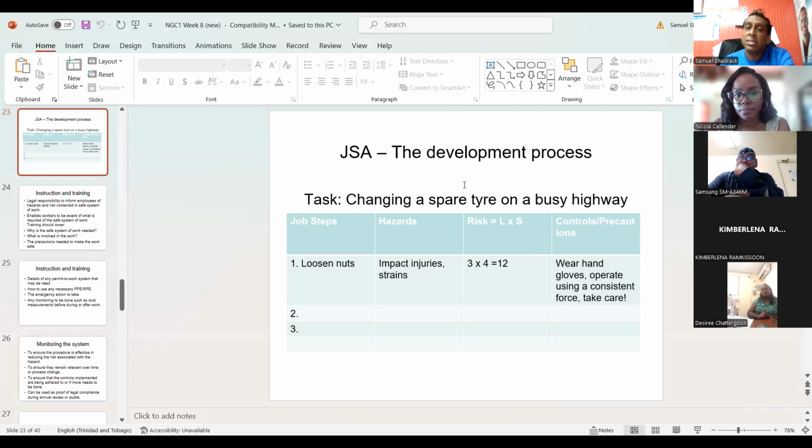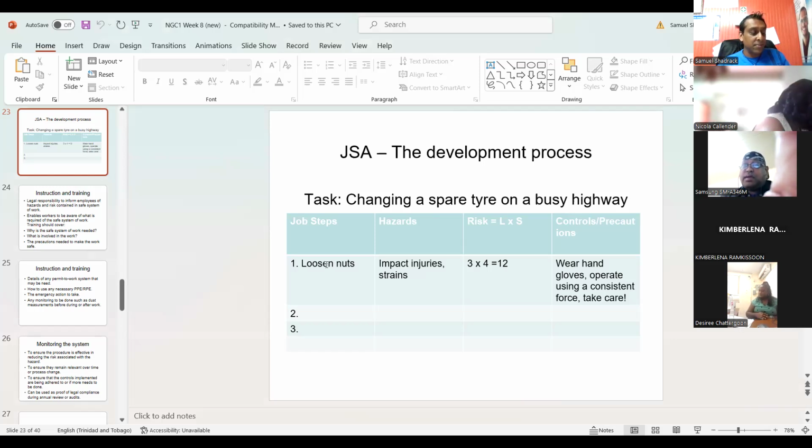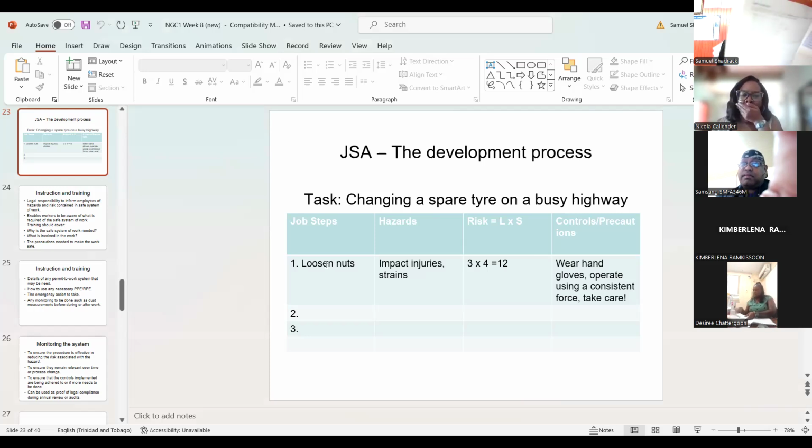What a safe system of work is: you take a task and break it down into steps. The book had a nice acronym for this, CRIDA. I don't know if you remember it. This was last week's work, of course. Today we're moving on to permit. But CRIDA, that acronym, you'll find it on page 52. You'll see task analysis is the heading.